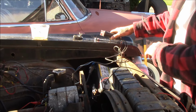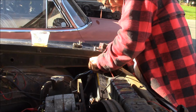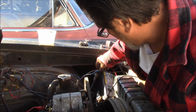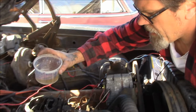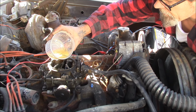Now I'm going to hook up this electric fuel pump. Just touch it on here. There it goes. Now I'm going to pour a little gas in here. You usually try and fill these up to fill the bowl up. We're not going to get it the greatest here.